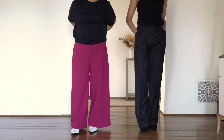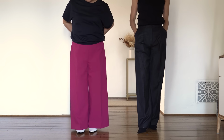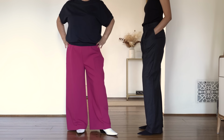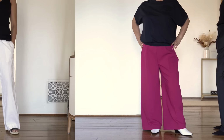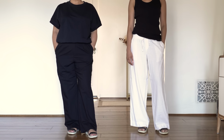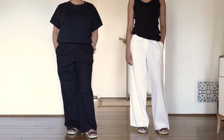The differences in these fabrics require a totally different type of shoe, even if they're a similar style of pant. If you're wearing trousers with a heavier and more structured fabric like wool, the vibe of your outfit is gonna look a little more put together and you're gonna wanna wear a shoe with a lot of structure. Now, if you're wearing trousers with a more lightweight fabric like linen, you can choose a more light and airy type of shoe like sandals, for example.